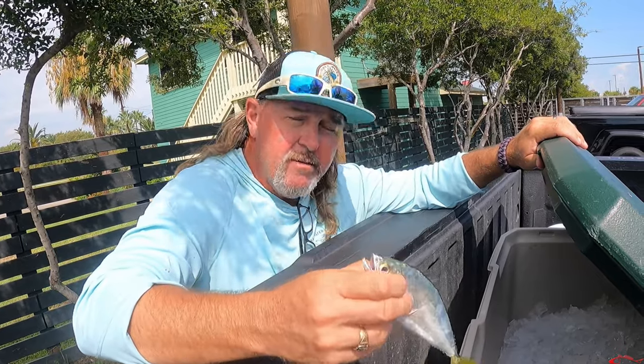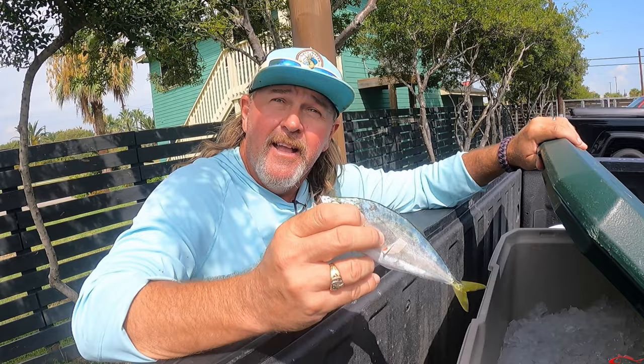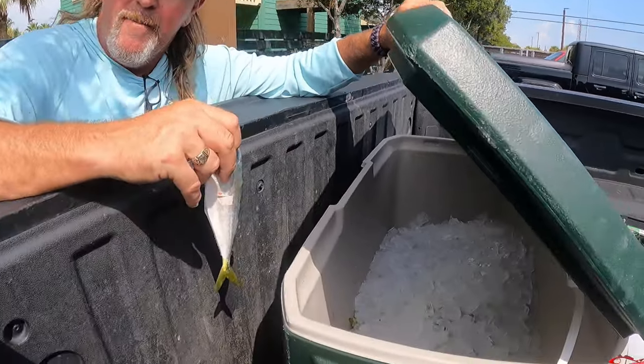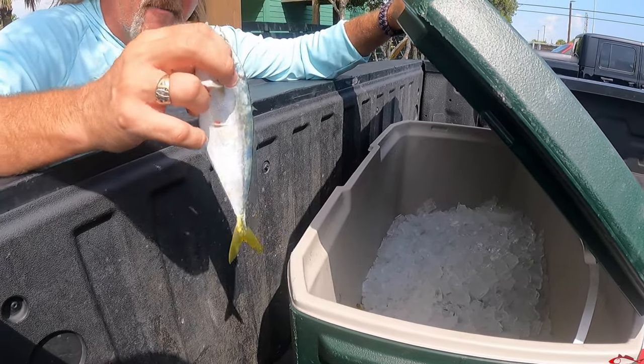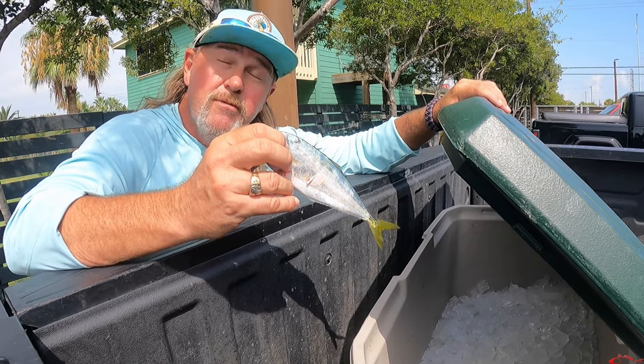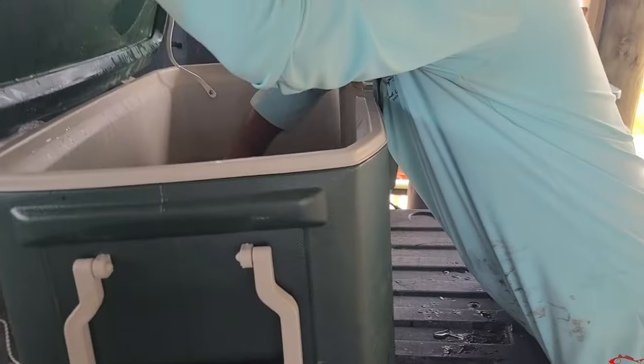What'd you catch it on? Well, it's a little shiny thing called the Castmaster. And I probably got the state record leather jacket. Maybe the state record pompano, too. I got a 2.5 to 3 pound pompano, so I might have 2 state records today. We're going to have to go weigh them in. Somebody's on fire.